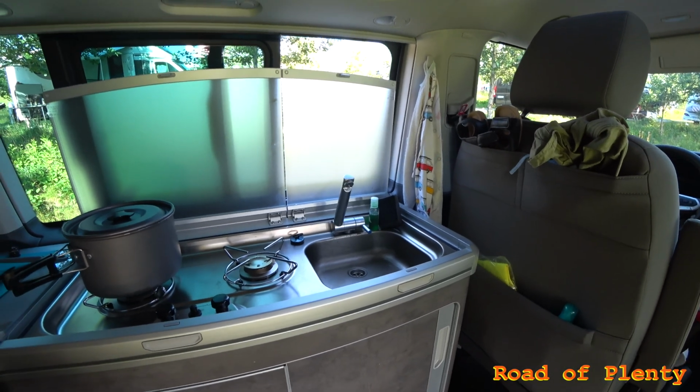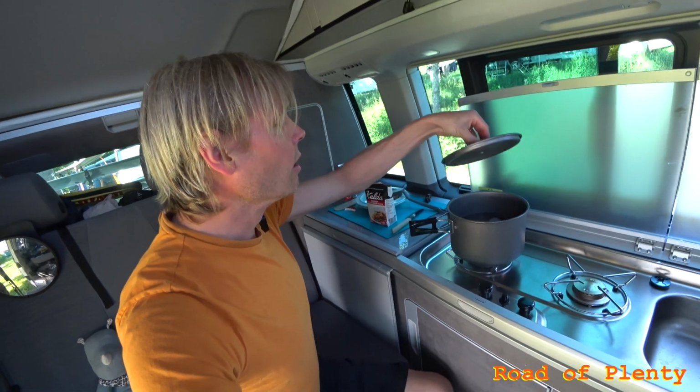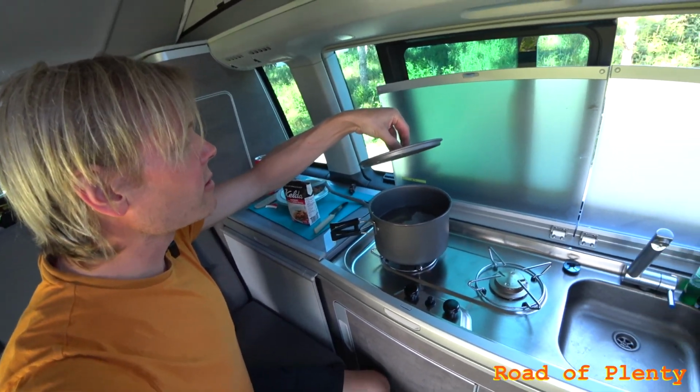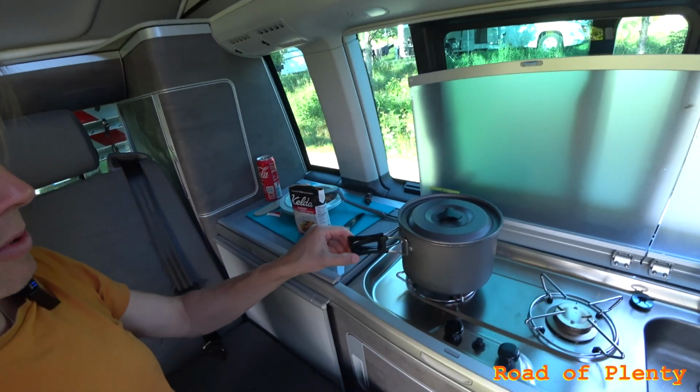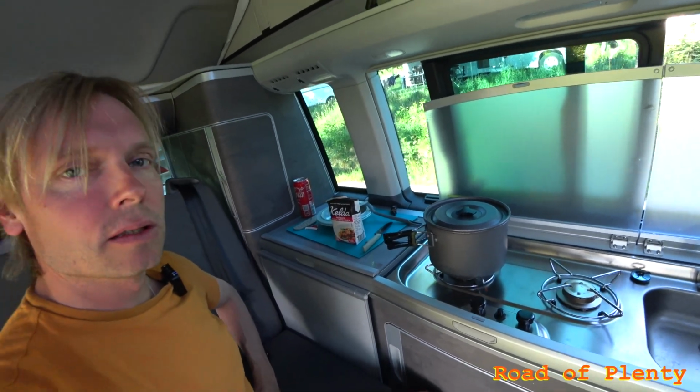One thing we haven't done is trying the outdoor shower. We will do that maybe tomorrow, let's see, if we are someplace where they don't have a shower and there's no lake. Okay, it's almost boiling. Might take a while before it boils, but anyway. No more alcohol. Finished yesterday. Sad story.